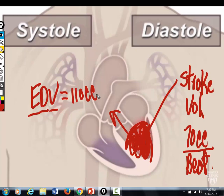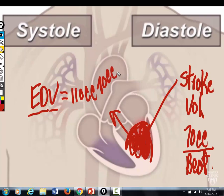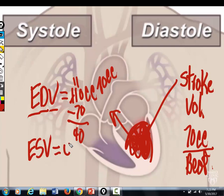You with me? How much blood of that 110 cc's is pumped out with each beat? 70 cc's. So how much is left over? Well, 110 minus 70, 0, got to carry the 1, 11. So that's 40 cc's. So the end systolic volume is 40 cc's. Say yes.